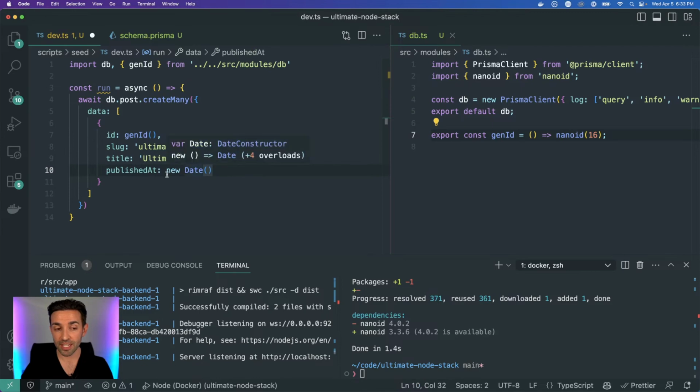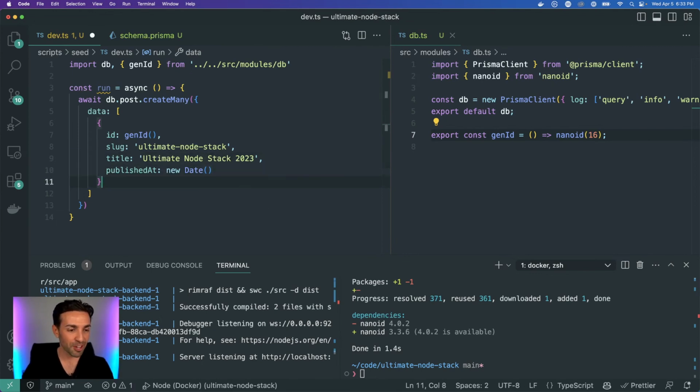Now, nothing that is optional I'm going to put in here. So we're not putting created at or updated at. That's being handled through Postgres and Prisma. I'm also not putting content. You know, probably if you're publishing a post, you probably want content here. But for mock data at this time, I'm not going to put that in.